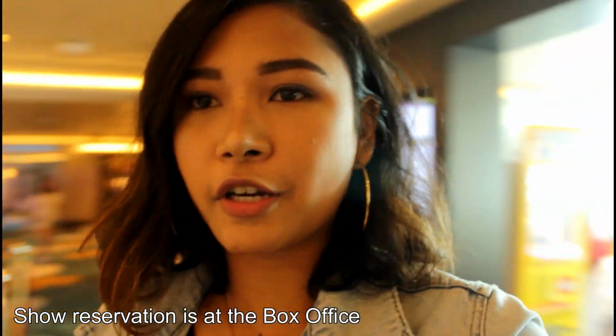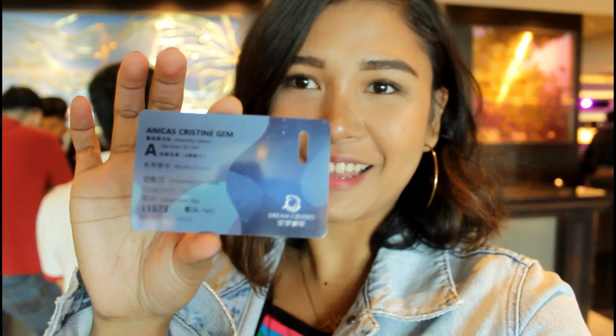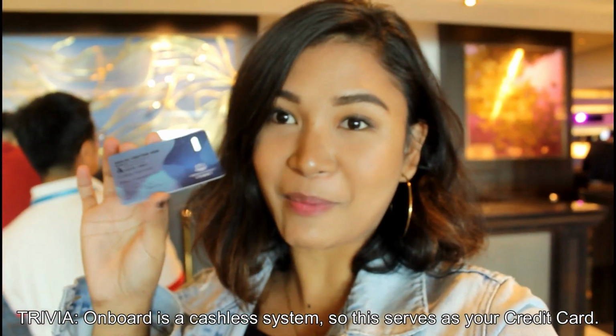Guys, they have this show called Some Like It Hot. It's gonna be 3 p.m. But apparently you need to have your reservation first before you can see the show, so that's what we're gonna do. By the way guys, I have my own passenger card. It looks like this. How cool is that? If you're a crew, you have a different card, with your picture and things like that, but this one is a passenger card.